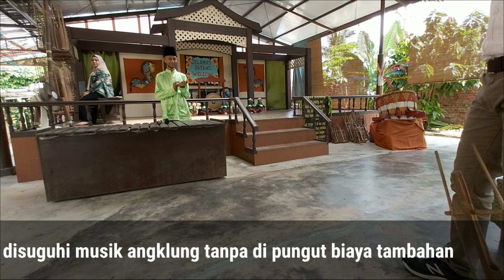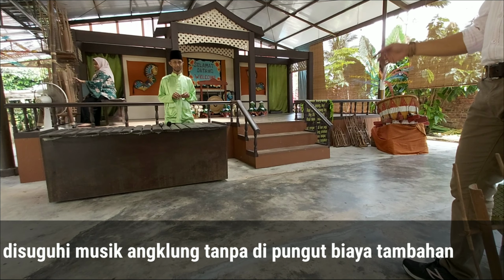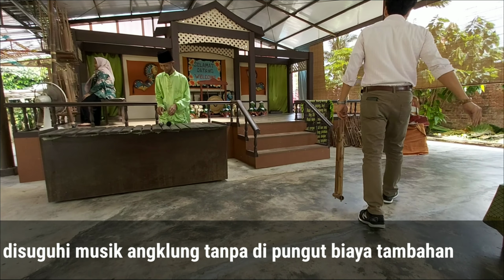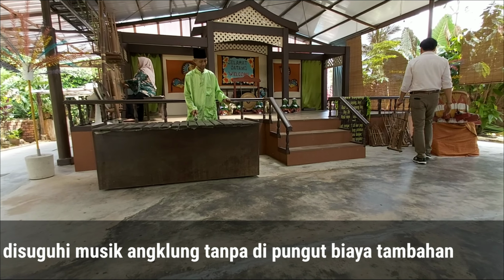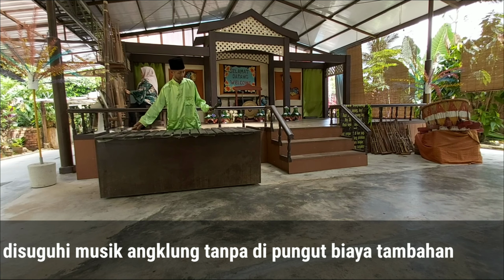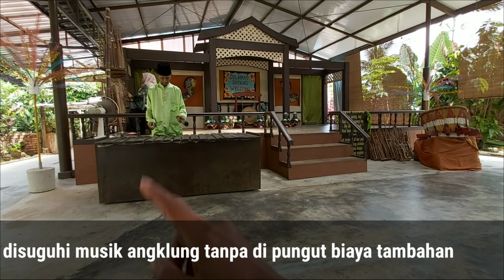Feeling of love. After the song they play, then they will have a dance. You can join with the dancing. Right? She can. Okay. It's amazing, the bamboo, nice.